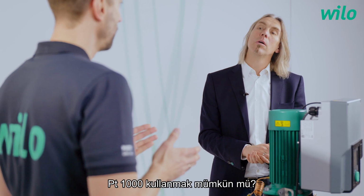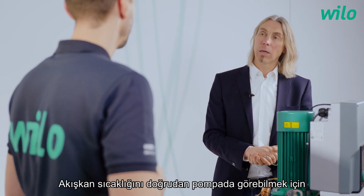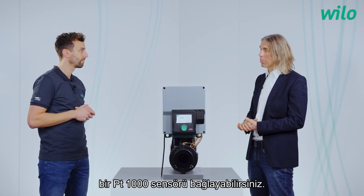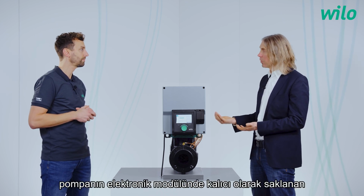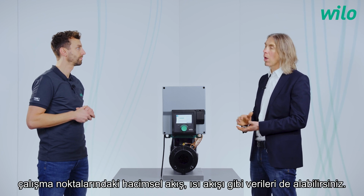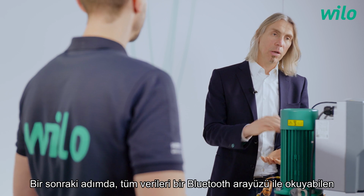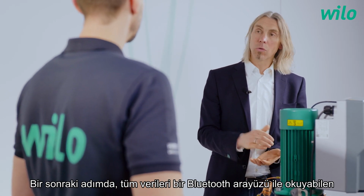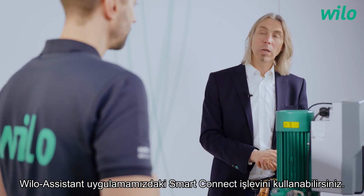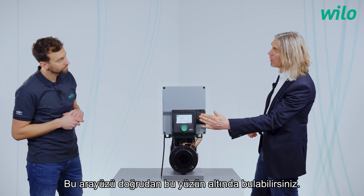Okay. Is it possible to use a PT1000? Also, exactly. You can connect directly a PT1000 sensor to get the fluid temperature directly to the pump. And beside the temperatures, you can also get the volume flow, the heat flow, and all these data points, which are stored permanently inside the electronic module of the pump. Okay. And then in a later step, you can use the Smart Connect function within our Wilo Assistant app, which is well known, to read out the data with a Bluetooth interface. This interface you can find directly here below the surface.